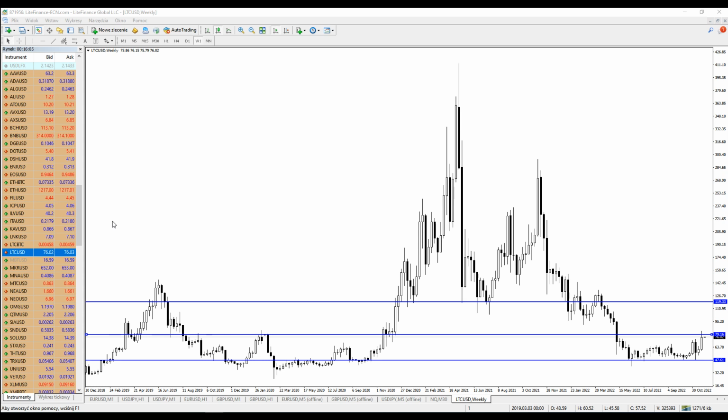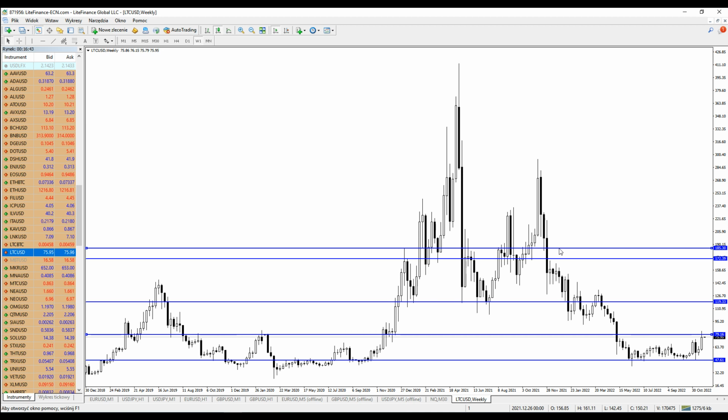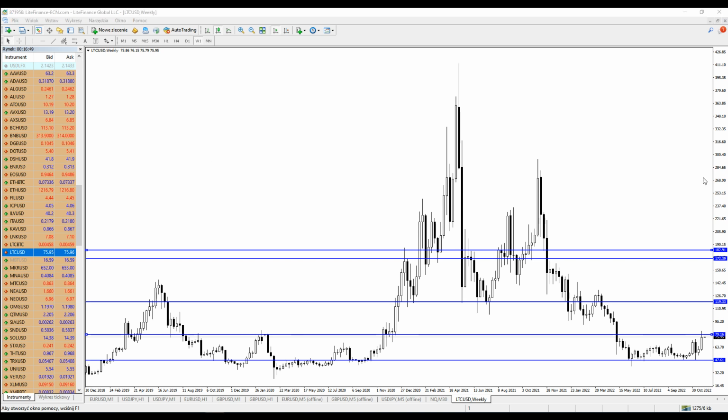If we are going to get the close above this level, and again it's somewhere above 115, 120, then the next psychological level I see here could be the line over here. We are talking about 170 to 178, 180. So that's going to be a very significant level of possible supply.